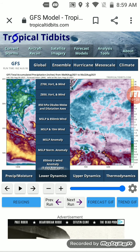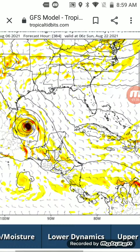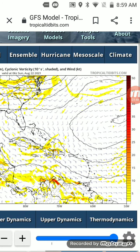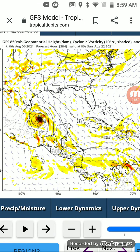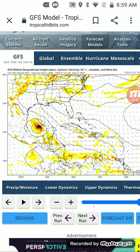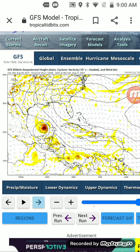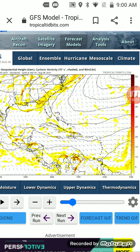So let's check the vertical wind, or the cyclonic vorticity. So cyclonic vorticity is all the way up to the black 50. And since the storm is this dark, that means it's a very strong storm. And the storm could become a hurricane, or even a potential major hurricane. But let's check the total wind speed of the storm.